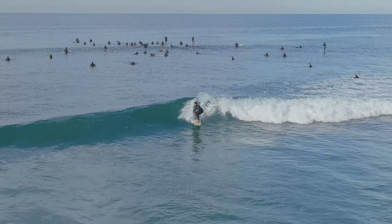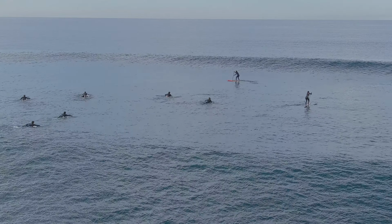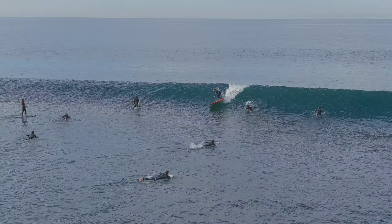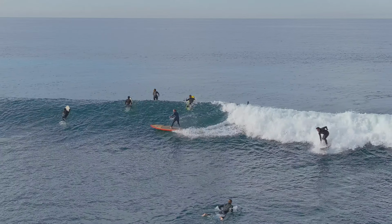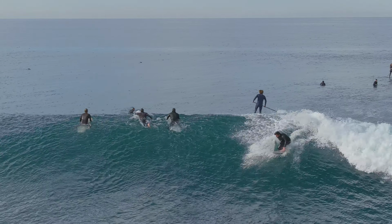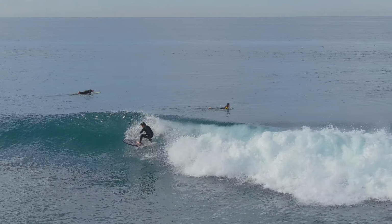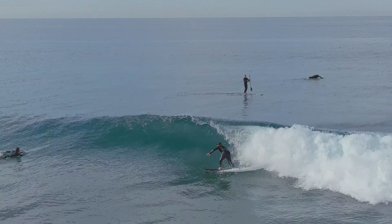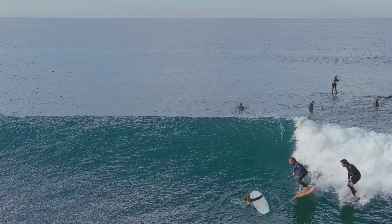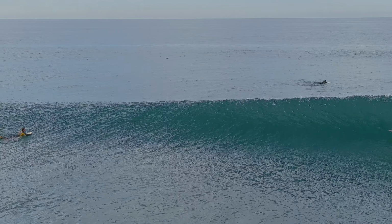This is a little inside wave, but the form is still good. A little set. Set wave. Nice. This guy gets a good ride. Here it is again, zooming in a little bit. Hold on, there he goes.